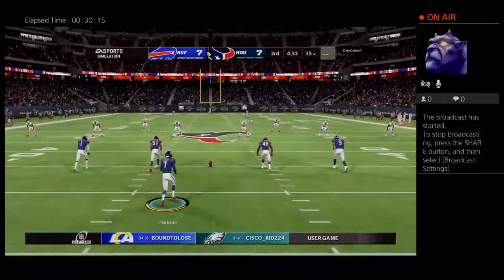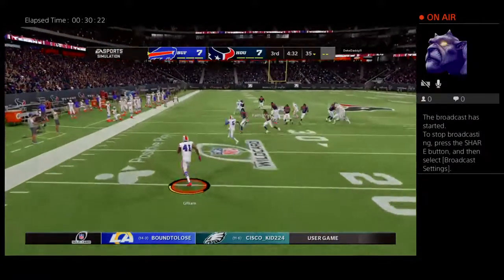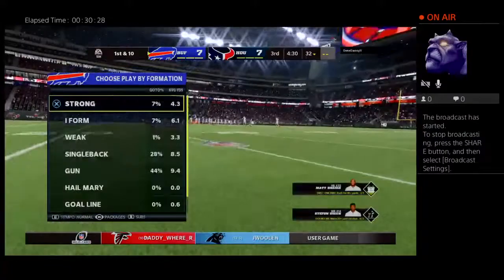Nothing separating these two teams on the scoreboard as the kick's away here. And a short kick taken at about the 16. And he is out of bounds as they'll start up past the 30.